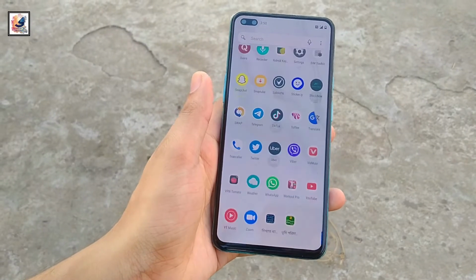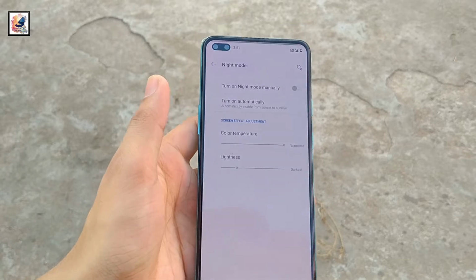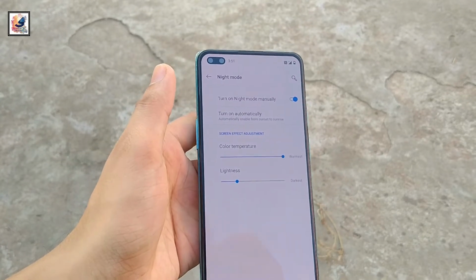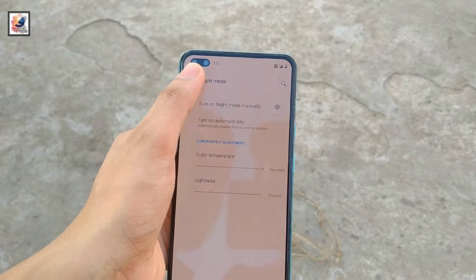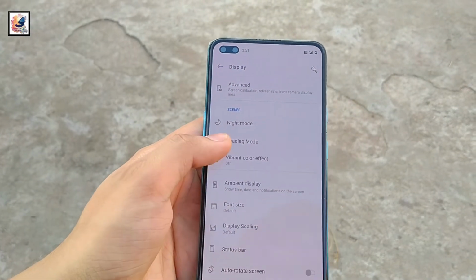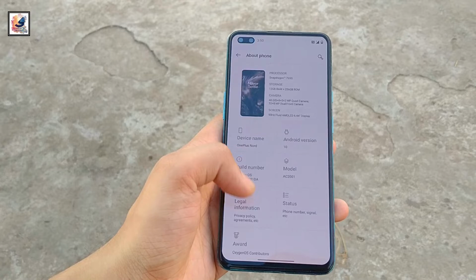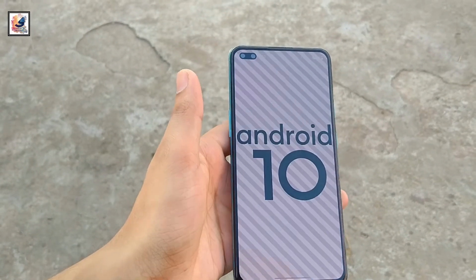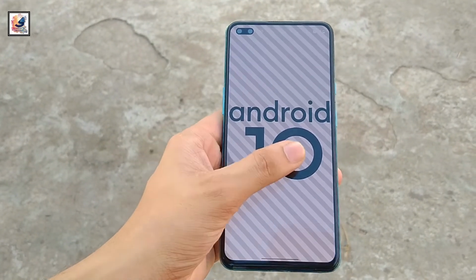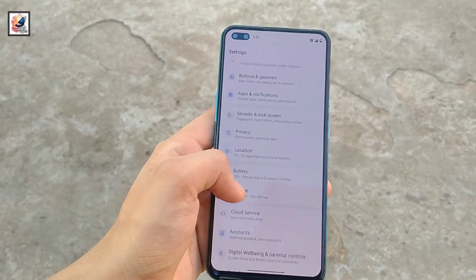OnePlus Nord comes with a 6.44-inch Fluid AMOLED display with HDR10 and 90Hz, 86.7% screen-to-body ratio, 1080 by 2400 pixels, and the phone is protected by Gorilla Glass 5. OnePlus Nord comes with Android 10 with Oxygen OS. It uses the Snapdragon 765G chipset with 12GB RAM and 256GB ROM with UFS 2.1.